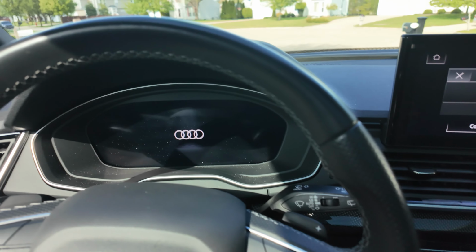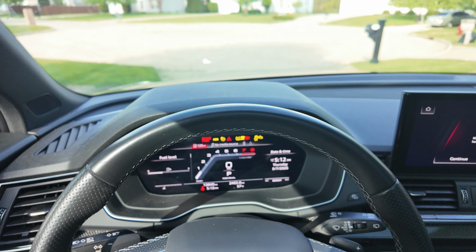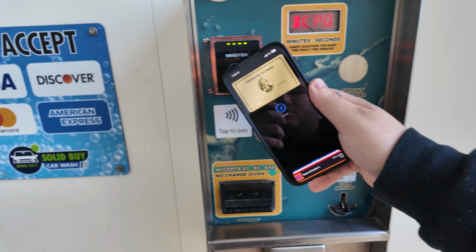Now, I just got back from work, so this is not going to be anywhere near a cold start, but it still sounds good stock though. Speaking about sound, that's a whole other thing I want to do soon. I'm going to be looking at some exhaust options for this vehicle, but let's focus on today's video. Get that pre-soak.